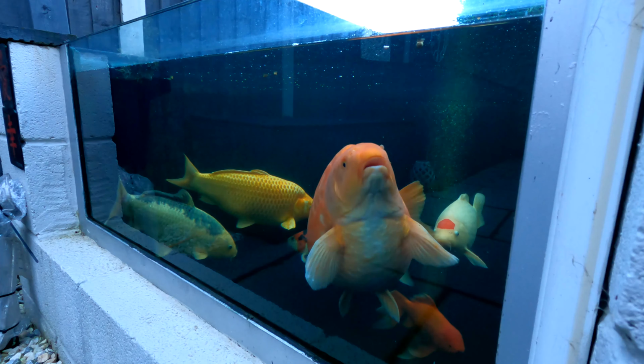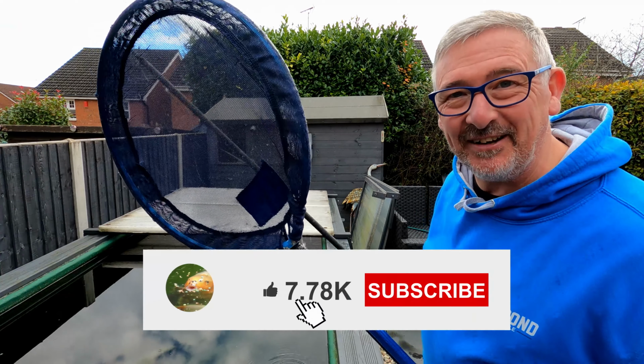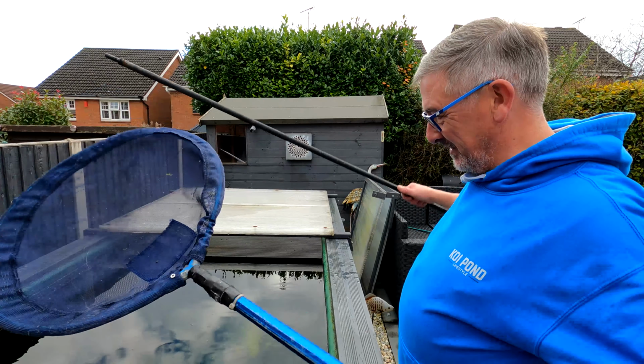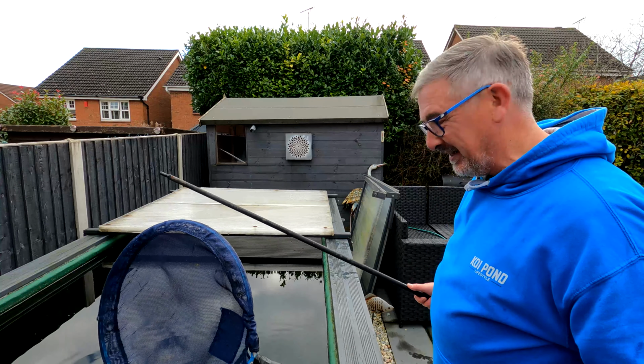Quick, I'll just get this food from up here. Right, I have the acquired tools. I did it last time, a net and a long metal pole. So I'm going to delve in there now and see if I can get this top back on. Fingers crossed, eh?